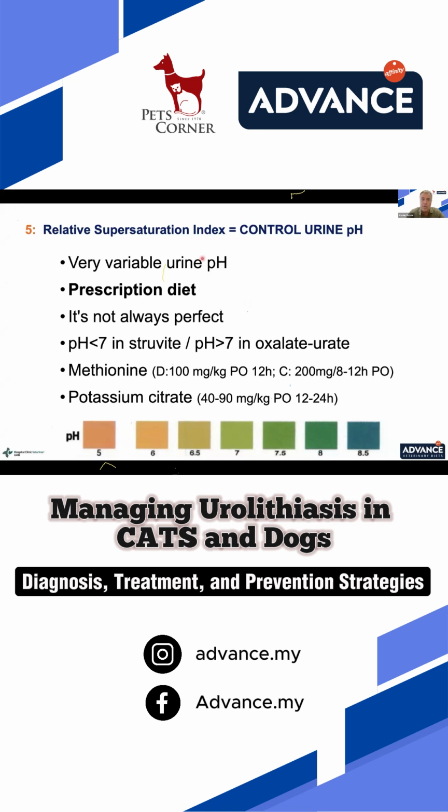So, it is an important factor, but it is the third important factor. And in general, only using a prescription diet is enough to have a close to perfect urinary pH. In struvite, of course, less than 7. In oxalate or urate, maybe more than 7. But even if we can obtain this, the use of a prescription urinary diet is the better way, the better treatment, in order to control this urinary pH.